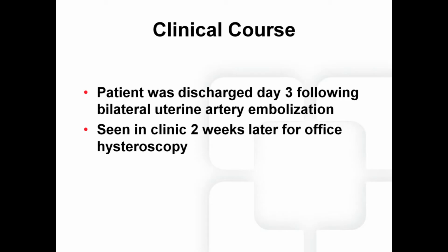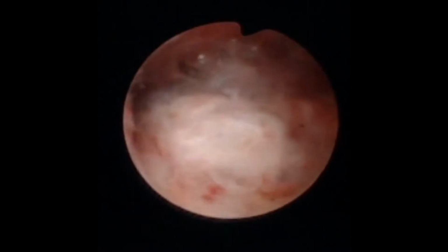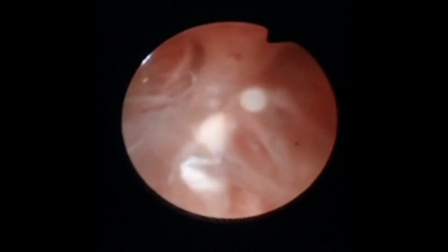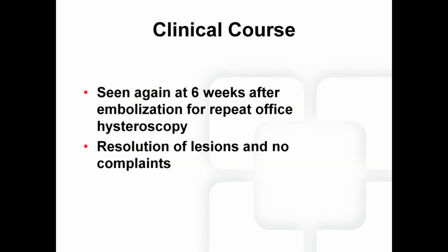The patient was discharged 3 days after her embolization and seen in the office 2 weeks later for follow-up hysteroscopy. Hysteroscopy demonstrated a 2-centimeter raised area of white tissue on the posterior uterus without pulsations and no intrauterine adhesions. Few loose microspheres were also visualized in the cavity. The remainder of the patient's postoperative course was uncomplicated.